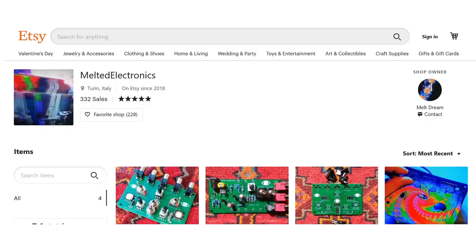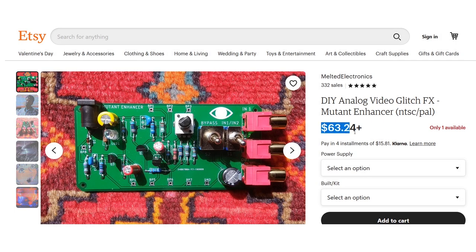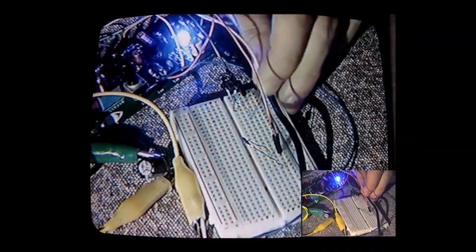Melted Electronics, aka Martino from Italy, has multiple DIY kits you can build from his Etsy shop, most notably the Mutant Enhancer, which is like the AveMod, but this kit makes it very easy to add your own modifications to that circuit just by marking certain bend points.